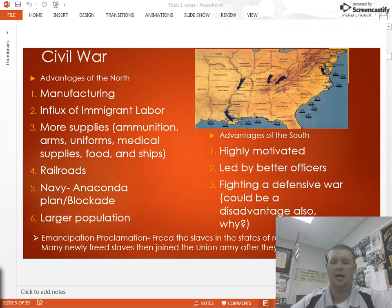A lot of the agriculture, such as wheat, corn, other grains were being produced in the North, not in the South. So the South had a shortage of food. It's not like the North had a massive supply of food. They just had more food. They also had a navy. The South didn't really even have much of a navy, which was a major advantage for the North in number 5 when we get to it.